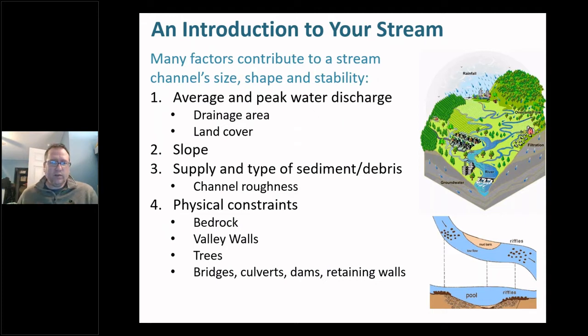And then other physical constraints: is the stream eroded down to the bedrock? Is it up against the side of the valley? Trees we mentioned. Then also some man-made constraints, like bridges, culverts, dams, retaining walls, things like that. These all impact what we call the geomorphology of the river, basically the size, shape, and stability of the river channel, stream channel.